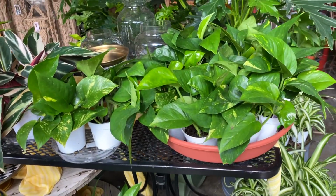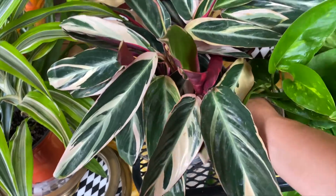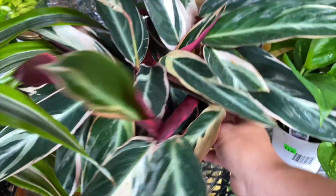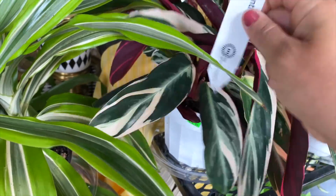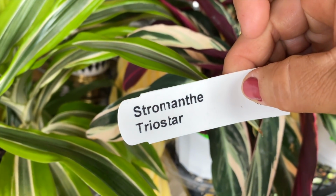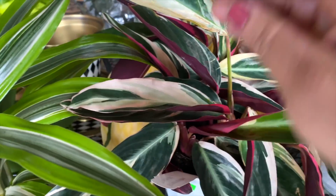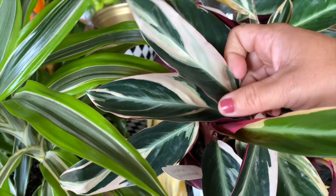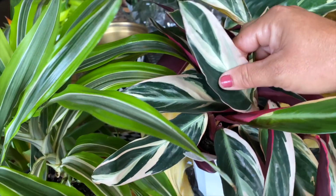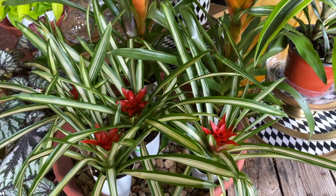There's some baby golden pothos in a 4-inch size, and then for the life of me, I cannot remember the name of this plant, but look how beautiful the color is. Hang on, let me find the tag. There it is. Stromanthe, is that how you say that? Trio Star. Really interesting. I probably won't ever remember that name. Look at the underside of the leaves. Whoa. Beautiful. There's also some blooming bromeliads, which are really nice with the nice white variegation.